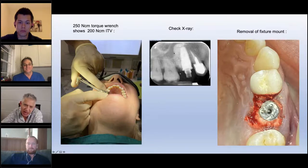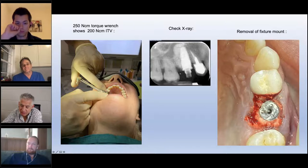When you see a nice, well-defined dome-shaped lift, you know that you have a nice lift without having perforated the membrane. And we've also compressed and packed some EthOss into the root sockets in this area here, as well as palatally.